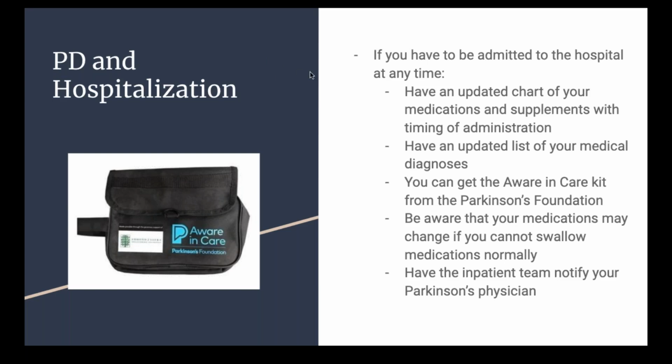And be aware that if you do get hospitalized and for some reason you can't swallow normally because you have a ventilator or because of your mental status, then just be aware that your medications might need to change from what they were before you went to the hospital, because you may need to get medications through a different route, through dissolvable tablets or through injections or something like that. And then have the number for your Parkinson's doctor and let the inpatient team know that number, and they can communicate with your Parkinson's doctor about how best to manage your medications.